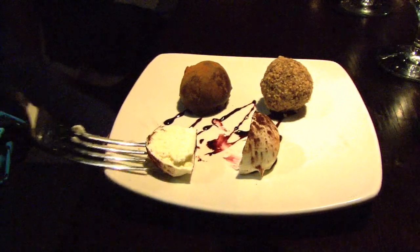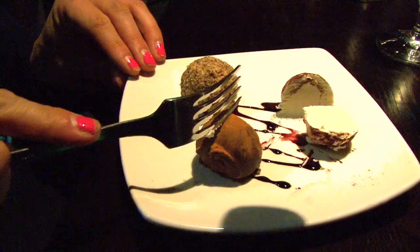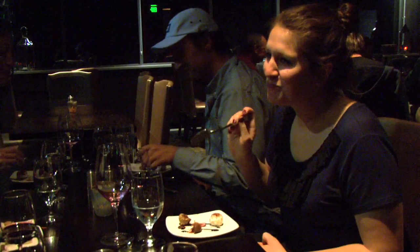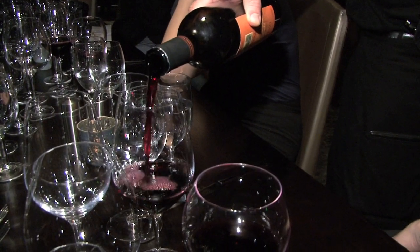Just when we thought we had it all, dessert was served. A trio of truffles, including white chocolate, dark chocolate with hazelnuts, and milk chocolate and cinnamon. It was altogether a great meal. Stuffed and our taste buds happy, the next thing to think about was when we could come back for more.